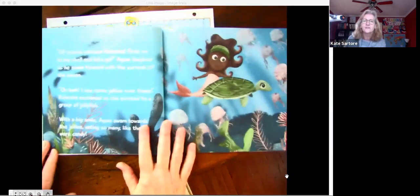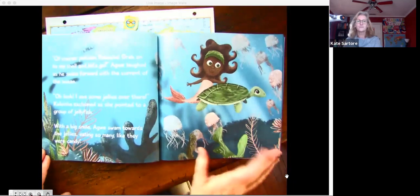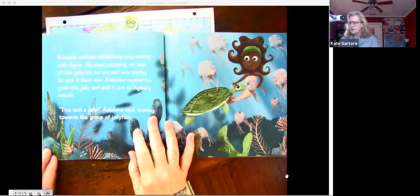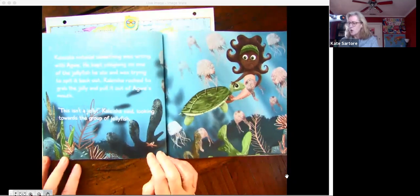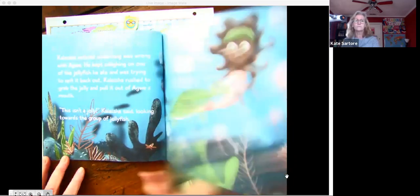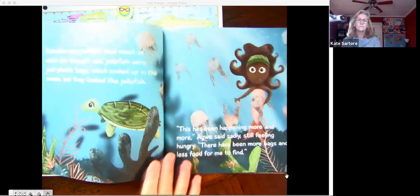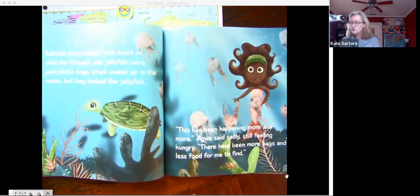Big picture. Swimming there amongst all the jellyfish. Kalisha noticed something was wrong with Agwe. He kept coughing on one of the jellyfish and was trying to spit it back out. Kalisha rushed to grab the jelly and pull it out of Agwe's mouth. "This isn't a jelly," Kalisha said, looking towards the group of jellyfish. Kalisha now realized that most of what she thought was jellyfish were just plastic bags, which ended up in the ocean, but they looked like jellyfish.